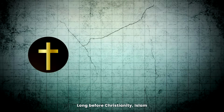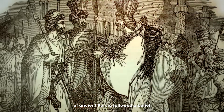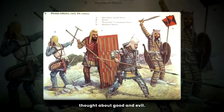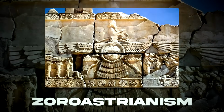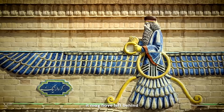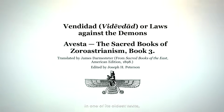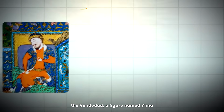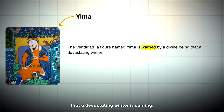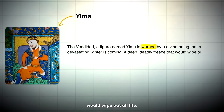Long before Christianity, Islam, or even Judaism, the people of ancient Persia followed a belief system that shaped how the world thought about good and evil. It was called Zoroastrianism, but beyond its spiritual teachings, it may have left behind something even more haunting, a warning. In one of its oldest texts, the Vendidad, a figure named Yima is warned by a divine being that a devastating winter is coming, a deep, deadly freeze that would wipe out all life.